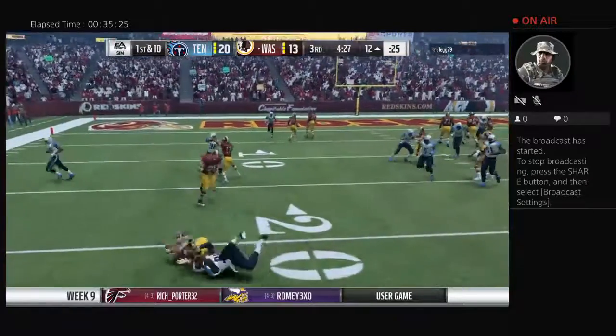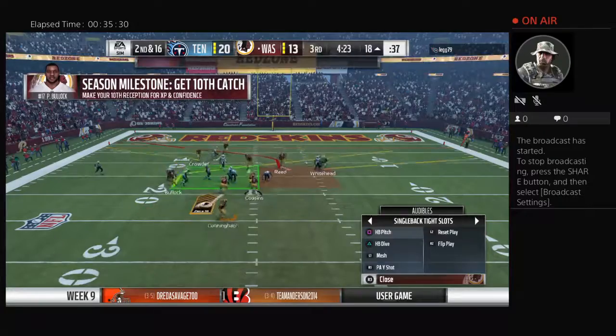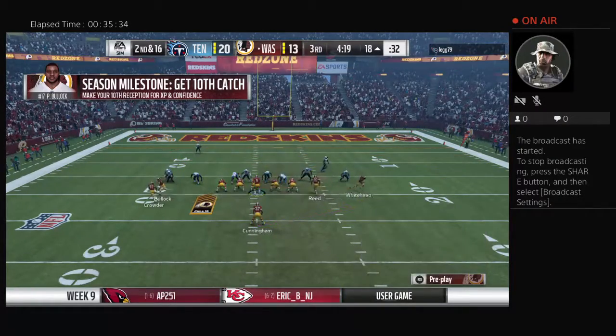Now they'll run it on the toss. And they're going to lose some on this play. Being knocked back to the 18. He lost 6 there on the first down play.